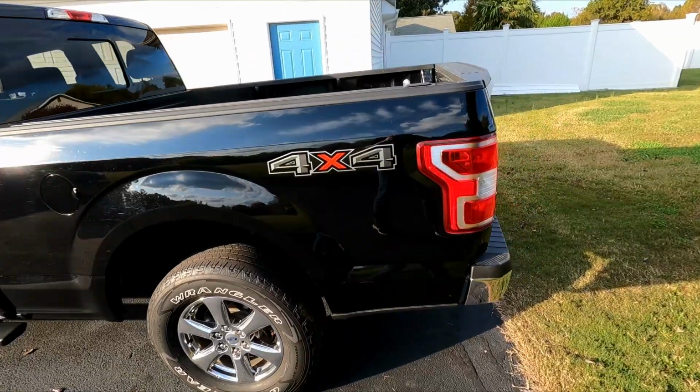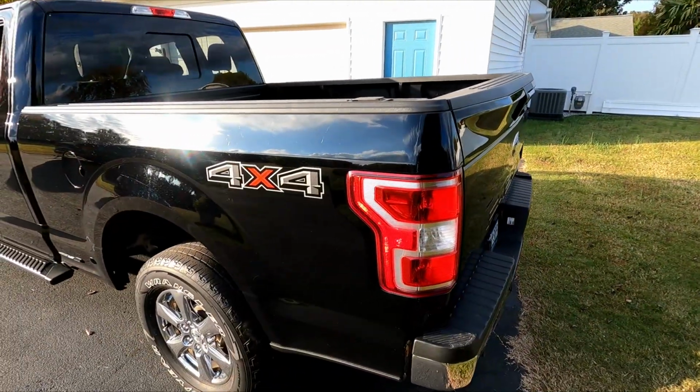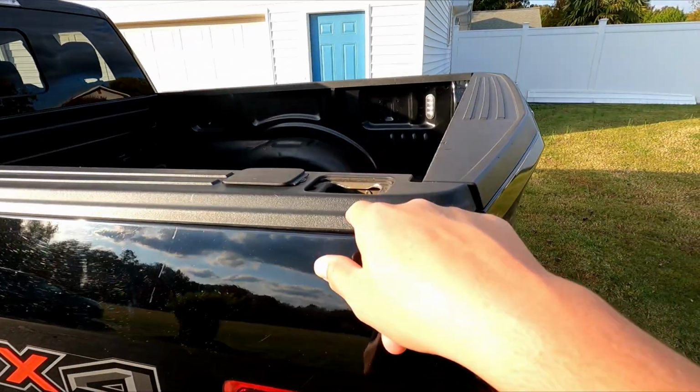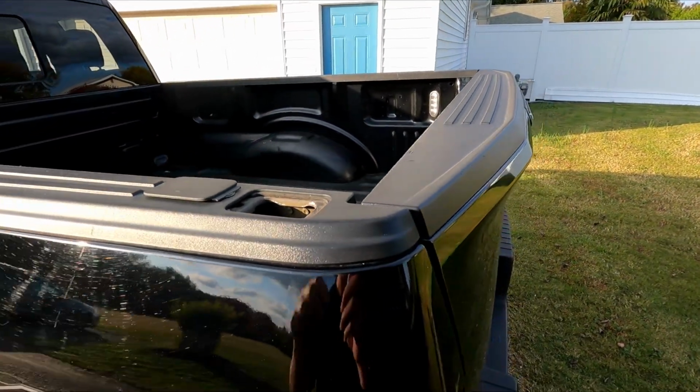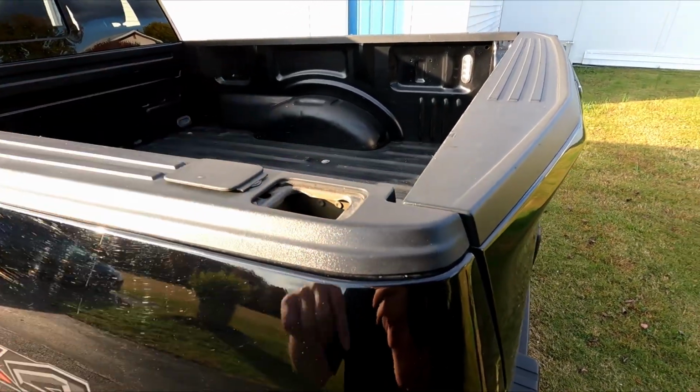So an irritation I have with it is how you actually get into the back of the truck. So like on my Ram 1500s, you have the stake pockets in the back, which are open, and the Rams are nicely finished with a radius all the way around.